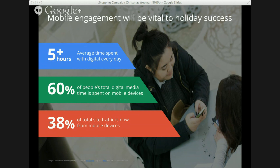So this isn't to say necessarily that you have time to go and perfect your mobile site or even create one if you don't have one coming into Christmas. However, it is to say that this should be part of your strategy already, and if it's not, something to start working on as soon as possible in 2015.